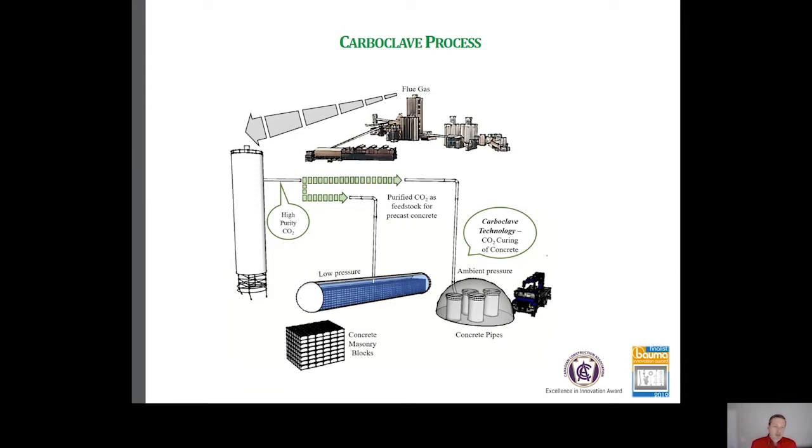The Carboclave process itself starts with a typical industry. You might get an off-gas from, honestly, it could be anybody. Our carbon dioxide actually comes from a food processing facility, because you want to make sure it's as close to your point of manufacturing as possible. So it doesn't have to be a cement factory. It doesn't have to be industry. It could be anywhere close that is a large CO2 emitter.